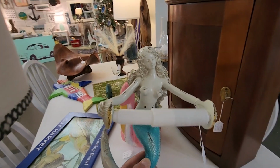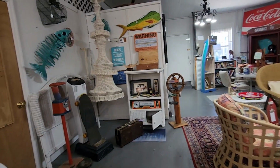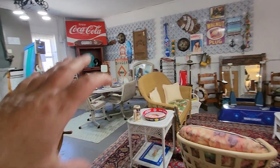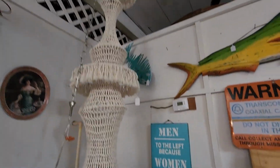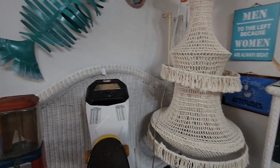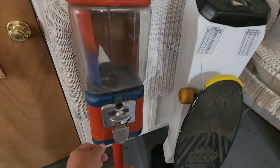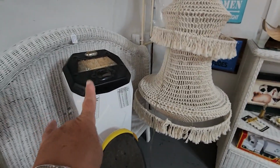And for anybody who likes mermaids in their bathroom, here's a toilet paper holder. I love it. Wow. And then, each person, there's like different sections of here that are different people who have it. It's so cool. But look at the size of this macrame piece. Oh my gosh. How cool. Oh my. Okay. It's an awesome gumball machine. I remember these when I was a kid. Yep. 5 cents on the dollar.